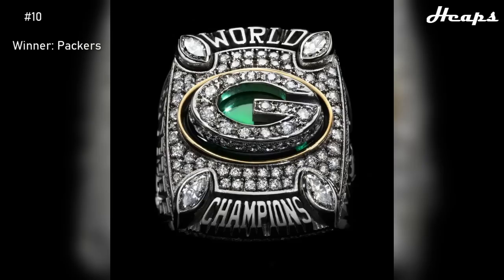At number 10, we have the Packers' 4th ring that they won in Super Bowl 45. I really like how they pronounce the G here by putting a gold ring around it and sticking the G up. I also have to say the green behind the G looks really nice. There aren't any Lombardis on this ring, however the 4 crystal footballs pointing towards the logo are a nice way of representing the 4 rings.